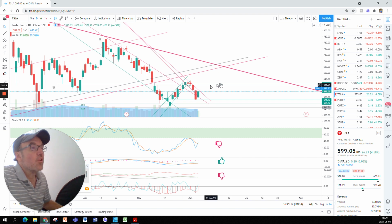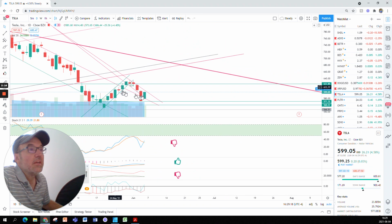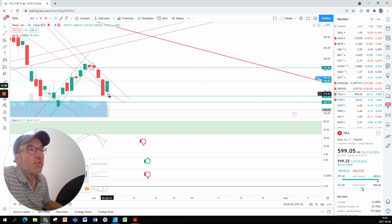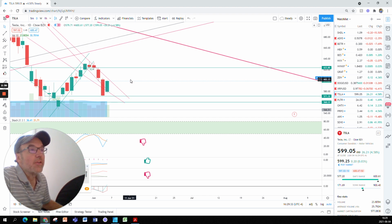Anyway, so we have a green candle today with a higher low than what we had yesterday, but with a lower high also. So I would qualify this as a sideways move, even though it closed up higher.